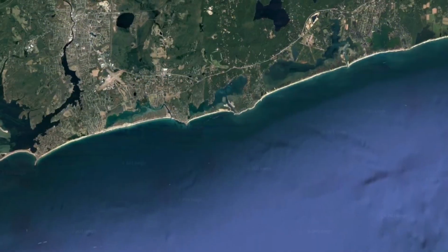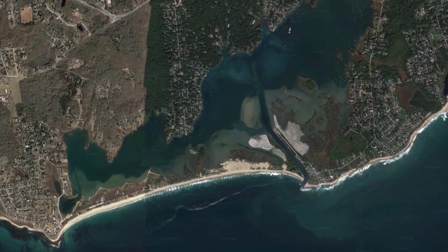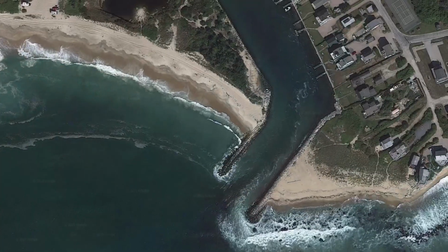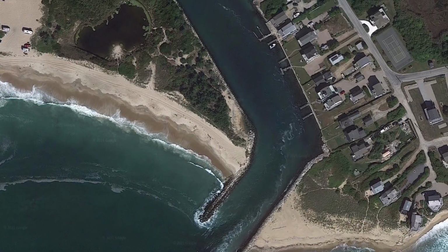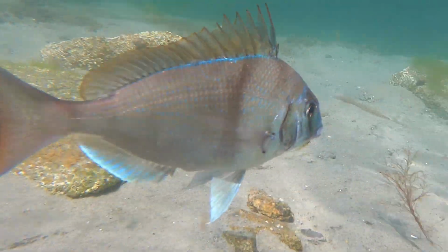Quonny Pond is a saltwater lagoon on the southwest coast of Rhode Island that is connected to the Atlantic Ocean through a narrow breachway. Here's a look at some of the cool wildlife that can be found here.